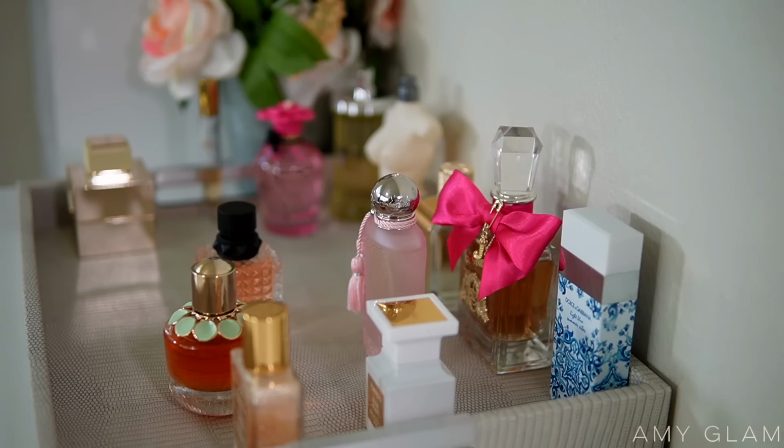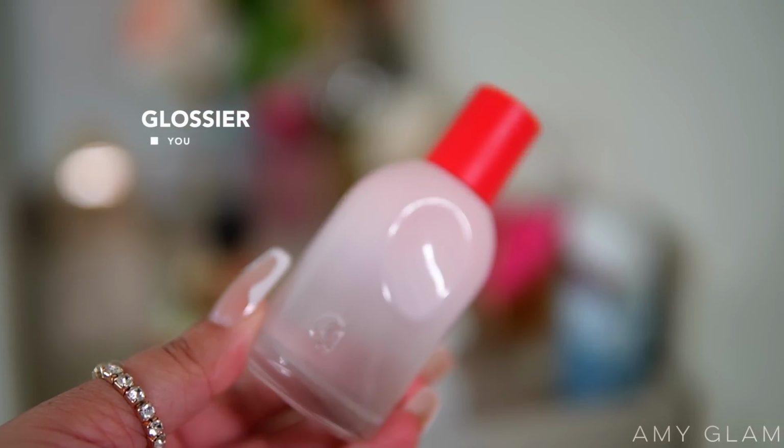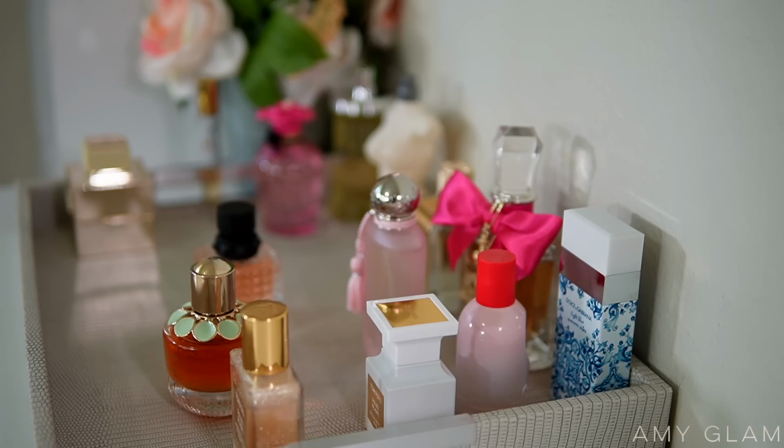All right, next up, for another everyday type of fragrance, I'm going to be adding Glossier's You to the tray as well. Just wanted to add that one to this tray as well. Now, another one that I want to add to the tray, and this is just to use it up. I actually have two that I want to use up for sure before I go, maybe 3 bottles.